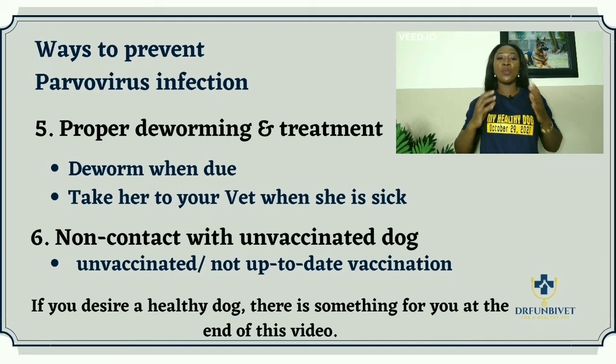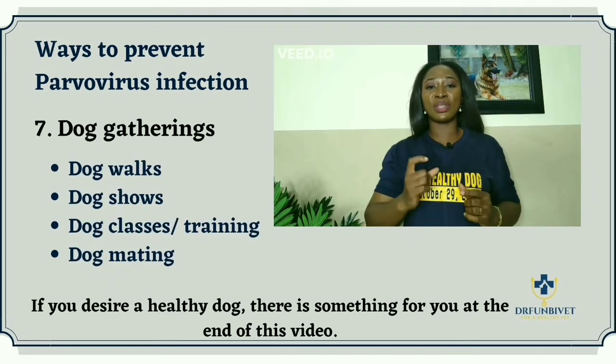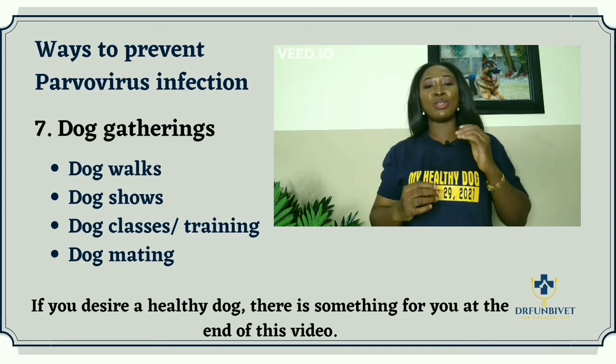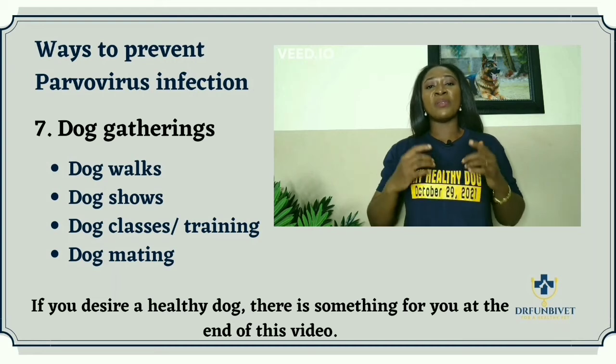Number 6 is non-contact with an unvaccinated dog. If you know a dog that the owner does not take care of well, or a dog that has not been vaccinated, or a dog that does not have an up-to-date vaccination, do not allow your dog near such dogs. This is because they are agents of transferring parvovirus infection to other dogs. Ensure she does not sleep around, especially where there is feces on the floor. And if you want her to meet another dog, ensure that the other dog has an up-to-date vaccination.